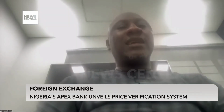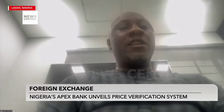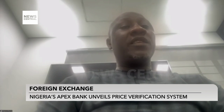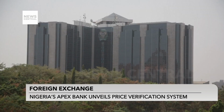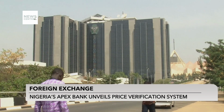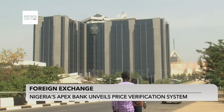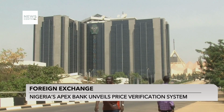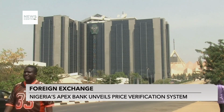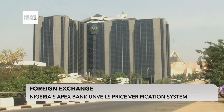So I think the central bank still has a lot to do to stem the tide, so to speak. One of the things is to create a market where most of these people can meet their demand. By so doing, I think we'll start falling in line with the levels at which we expect the currency to trade appropriately.